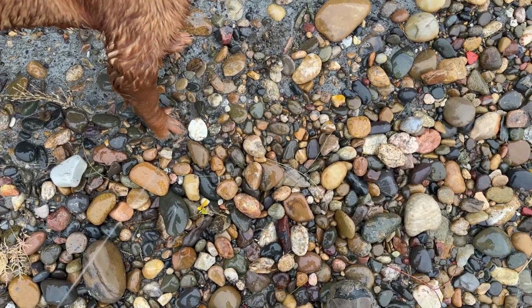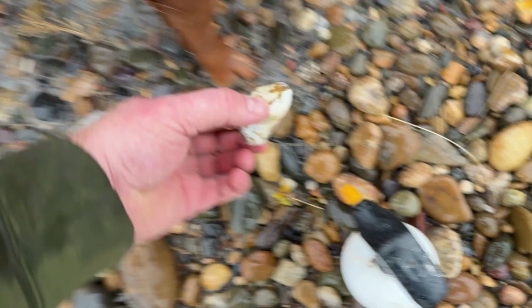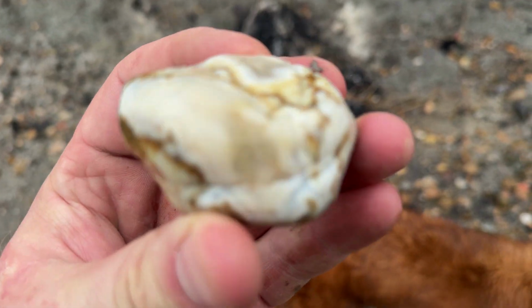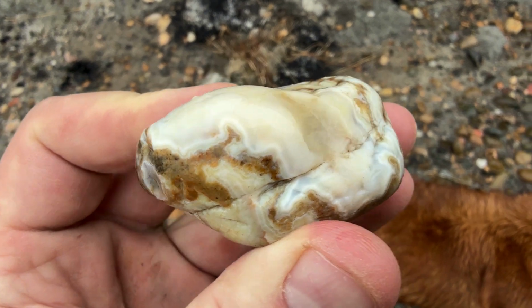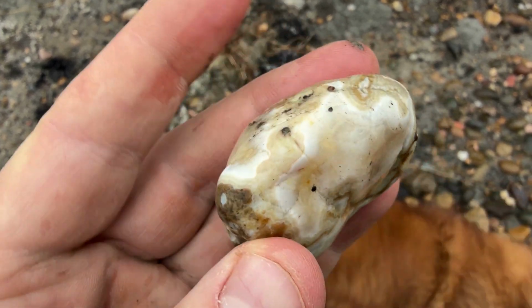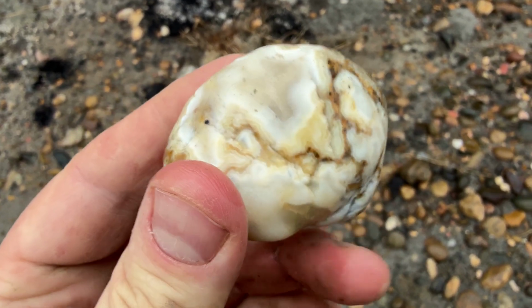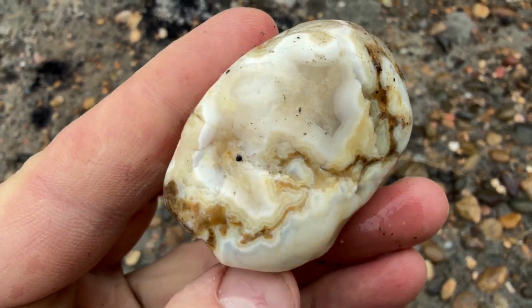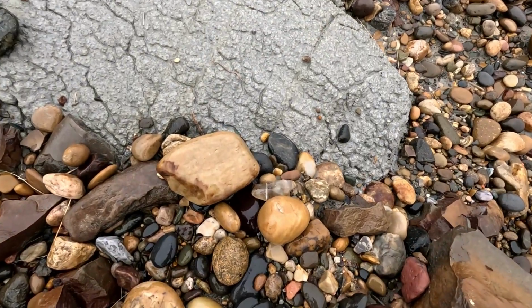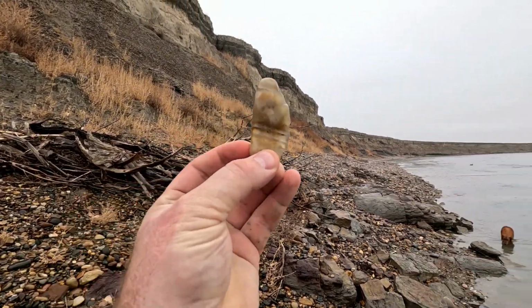Anyway, right by your foot, right there, I believe is a nice TSA. Treasure State agate, if anybody's wondering what that is. TSA. Oh yeah. Look at this neat little shard. Waterline. That's a nice little one.